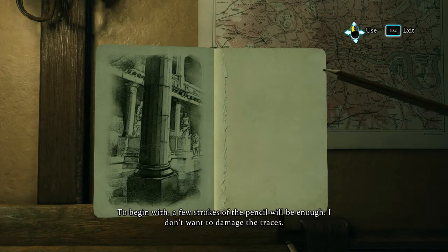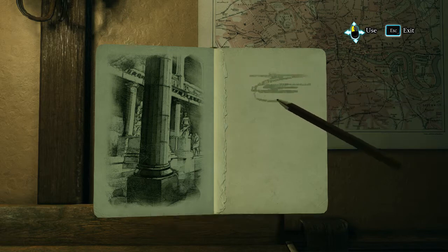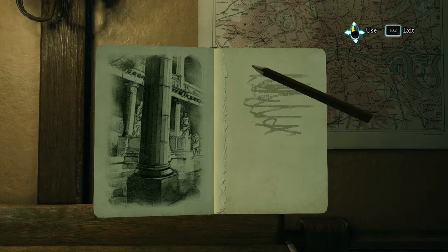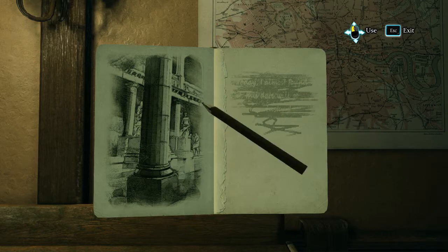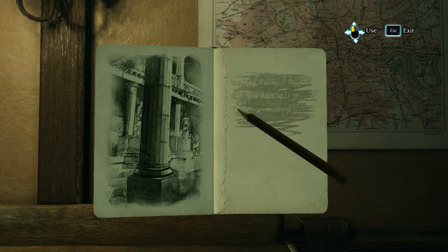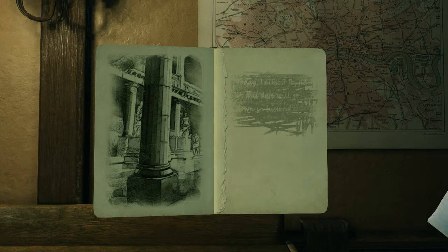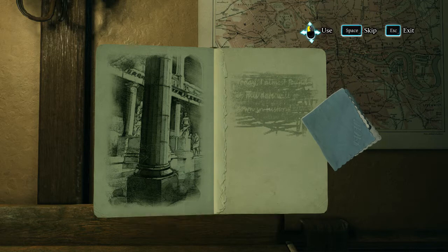To begin with, a few strokes of the pencil will be enough. I don't want to damage the traces. Ooh, we're tampering with evidence. Oh. We're getting a message here. And then to gently smudge the leftover pencil marks with a handkerchief. I'm sure that Watson won't mind if I use his. You never want to get your handkerchief messy.